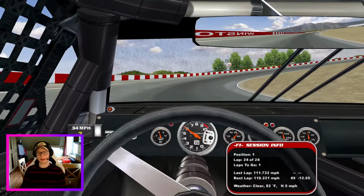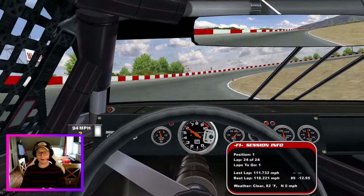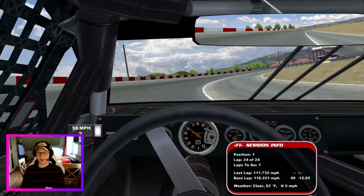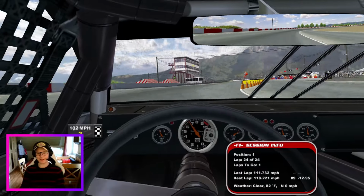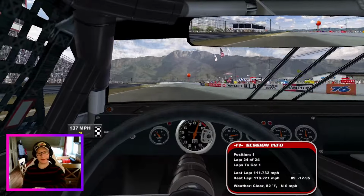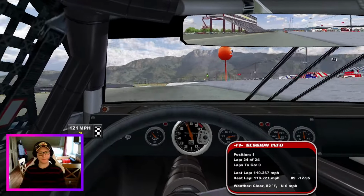And from dead last to the wall, to the checkered flag, and we're gonna take it first for Dale Earnhardt. We win the Winston Western 500 out here at Riverside. Keep digging.